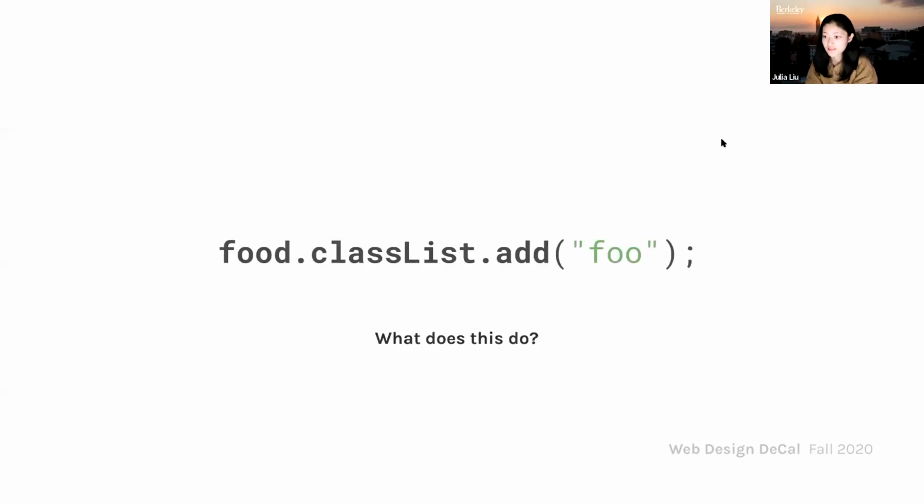Next, we have food.classList.add foo. So what does this do? Yeah, exactly. All of you are right. It adds the class foo to the object. And unlike the other pieces of code that we saw, if you console.log this, there would be no output because it doesn't return anything. It just has an action that it does, but it doesn't have an output, if that makes sense. The action is that it adds the string foo as one of the class names to the object food. If you visualize this in your head, you have the previous class list, which is a list of string values, and you're just adding the new string, foo, to the end of that class list.